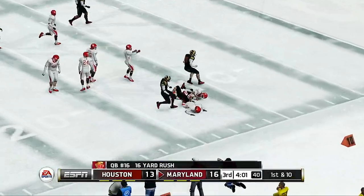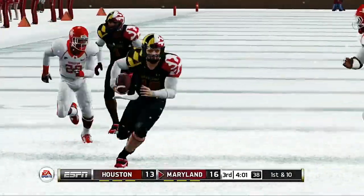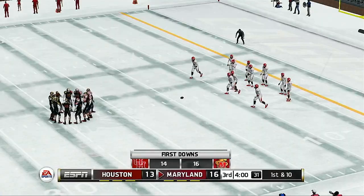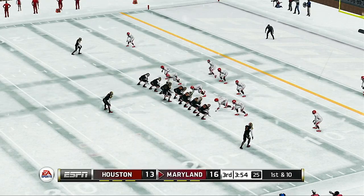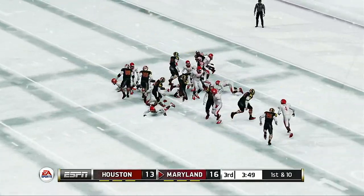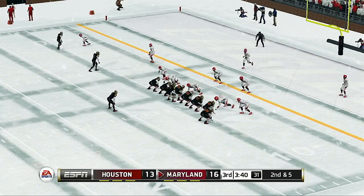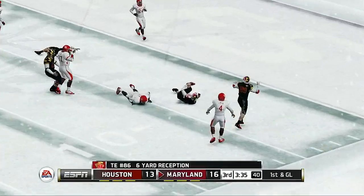He's at the 20. Makes it to the 14. That makes it first and 10. They've got a first and 10. Ball on the 14-yard line. Maryland has a three-point lead. Takes it up the middle for a nice run. And he's immediately tackled.